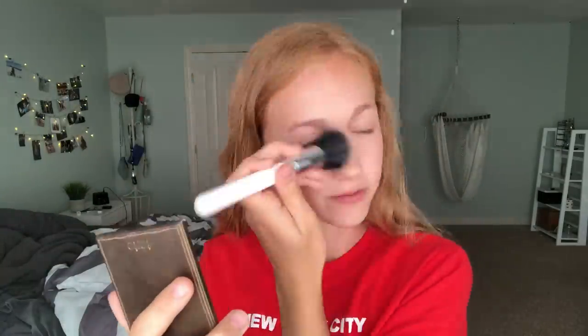So I just take this brush. This is the ColourPop F14 brush. It's my favorite brush for bronzer because it literally is so easy to blend out. Okay, that looks really bad on camera.